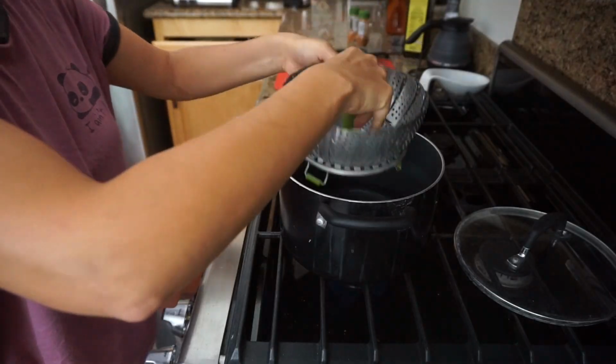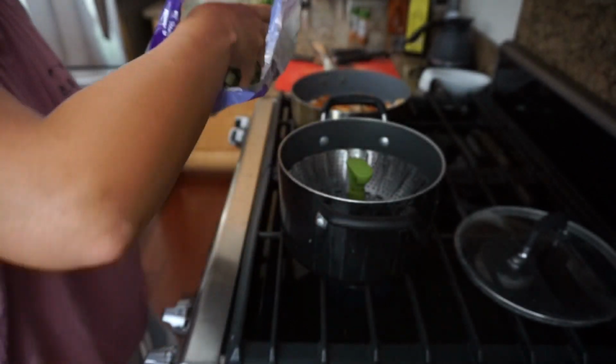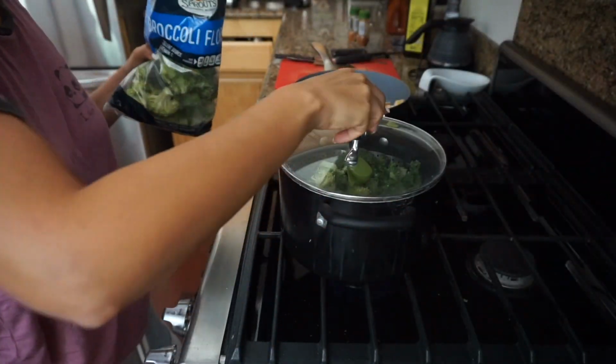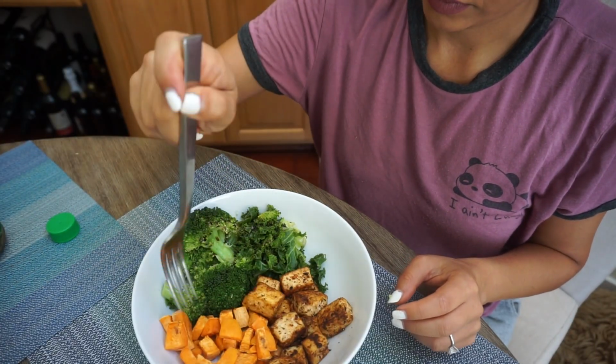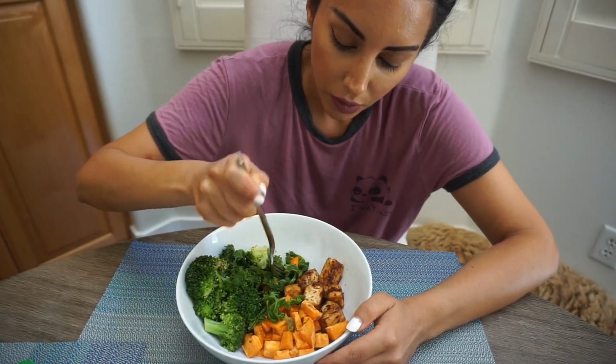Since living a plant-based lifestyle, I've really acquired this taste for fruits and vegetables that I actually feel like I don't need or miss oil. I keep it pretty basic with my seasonings. So then what I did was I steamed some kale and broccoli. I love my steamer. I steam all the time. That was my lunch. I had some tofu, sweet potato, and some broccoli and kale. I just drizzled some soy sauce on top of my broccoli.